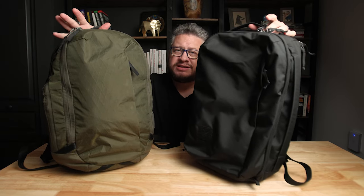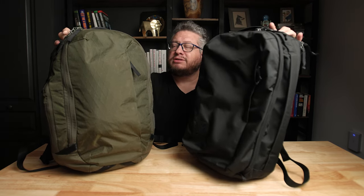Both of the companies focus on fit and durability. They're using high-end materials. Neither bag has load lifters. They're both designed to ride up high on your back. Neither one has a hip belt. And both companies have been around just for a few years, and they definitely brought their A game.